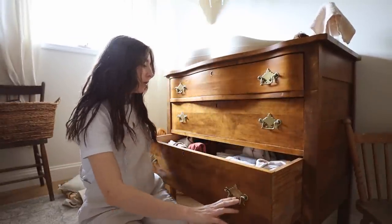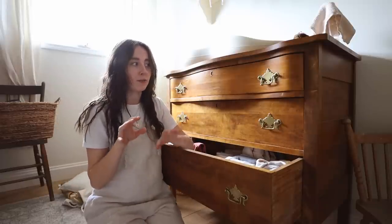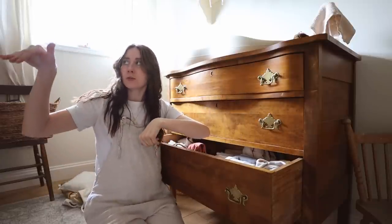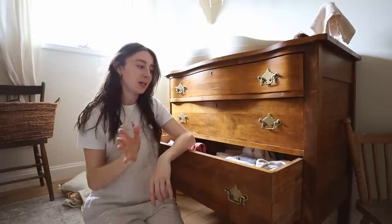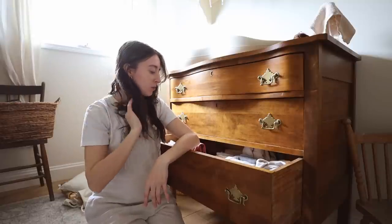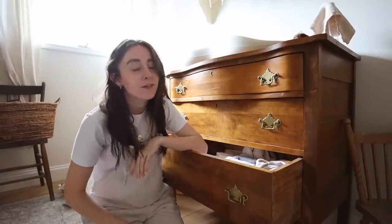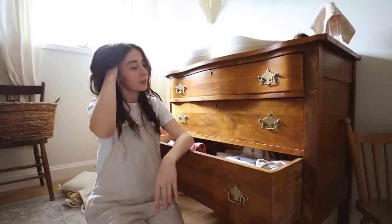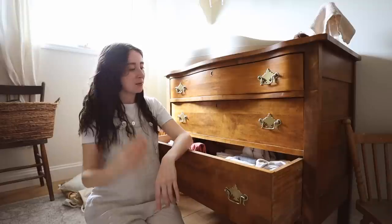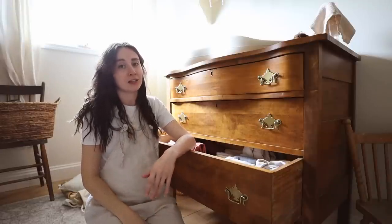Now, all of his clothes are in this drawer, including his pajamas. He does have overalls and a couple sweaters hanging up, but that's it. Everything else is in here, and I know for a fact there are a number of pieces in here that I don't think he's ever worn. For some reason, I have a hard time getting rid of baby clothes and kids' clothes, but I'm gonna try and just be really honest with myself and just get rid of anything that he hasn't worn.